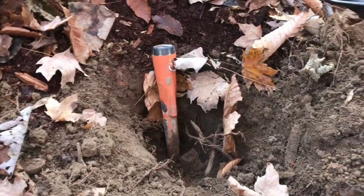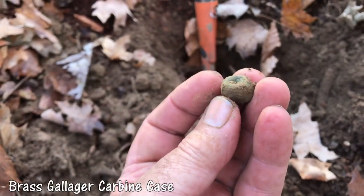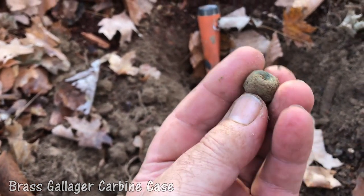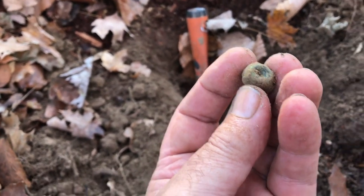Let's find some more. Out of that hole there, which is probably almost 9 inches deep, I've got a Gallagher case. Pretty deep. Sounded good. It was a little weak, but sounded good. Almost find as many of those as you do 44s.